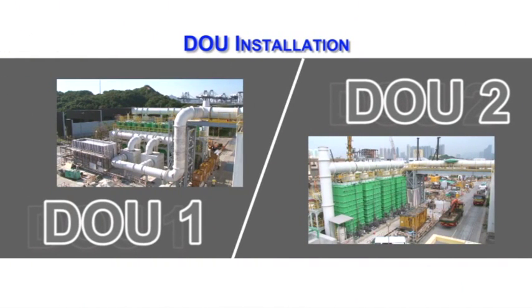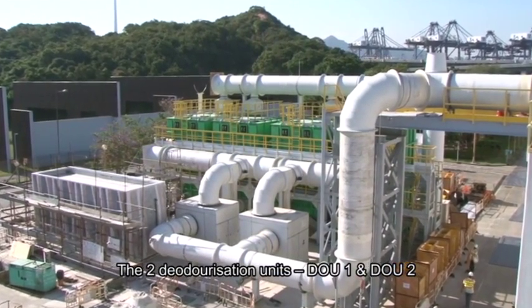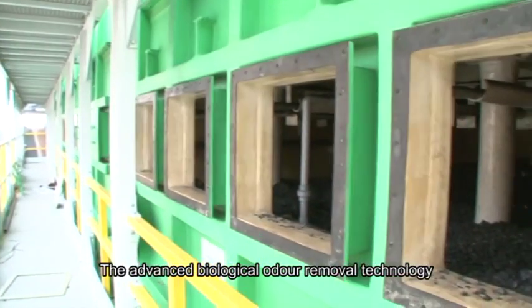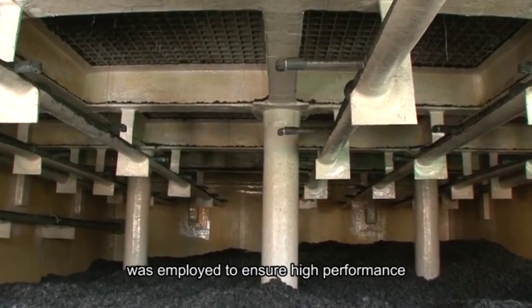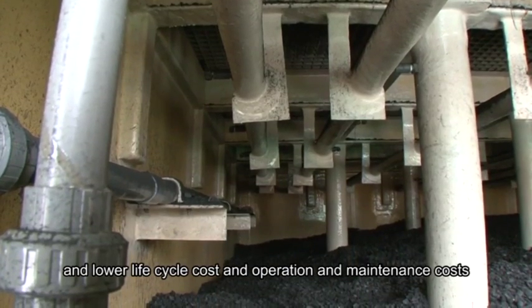DOU installation. The 2 deodorisation units, DOU1 and DOU2, were installed at site after completion of foundation works. The advanced biological odour removal technology, namely biotrickling filters, was employed to ensure high performance and lower life cycle cost and operation and maintenance costs.